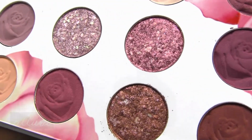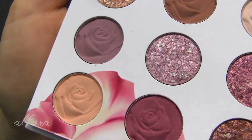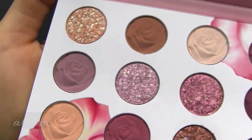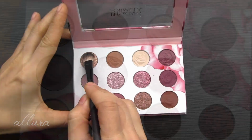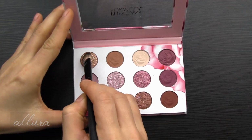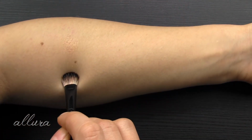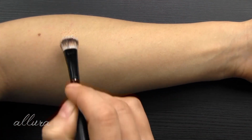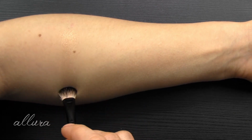And as I always do, I swatch these with an eyeshadow brush over a layer of eyeshadow primer, and I will swatch them left to right, top row, middle row to bottom row. This first shade is called Fresh Bouquet. Yeah, it felt a little stiff in the pan. We'll swatch it wet to see if that improves.